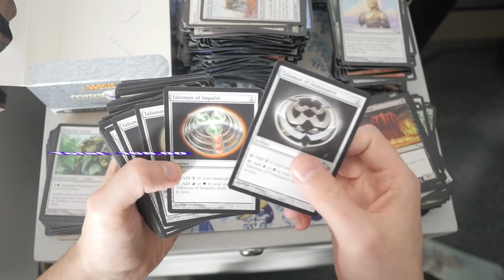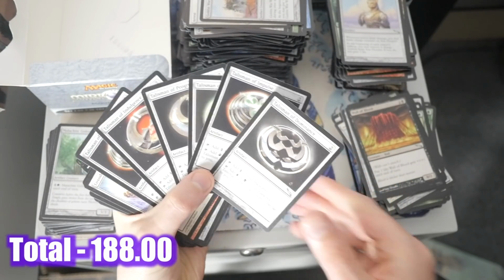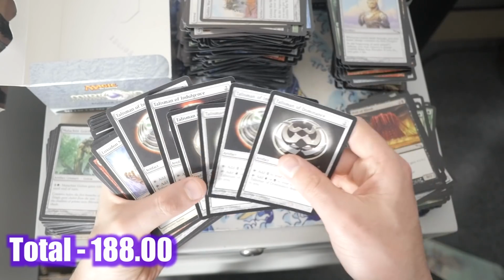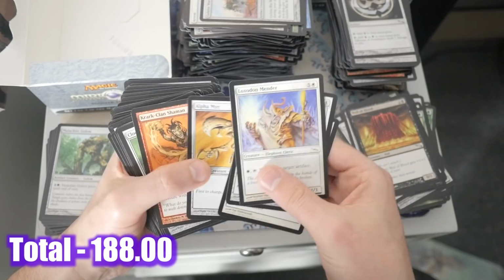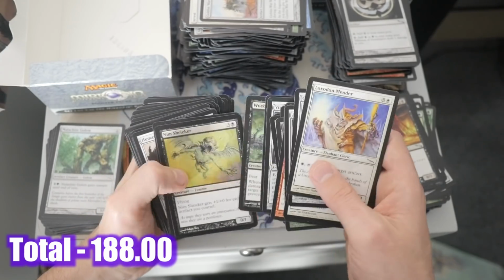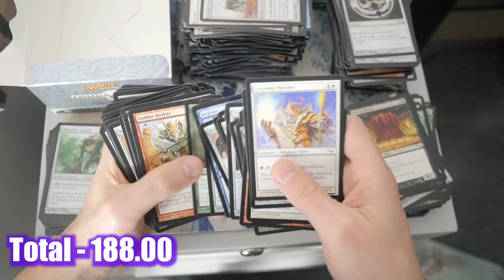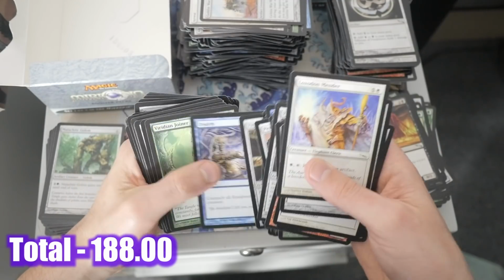Okay, so how many do we got here? Oh my goodness. Okay, so that is value adding up right there. Beautiful. Impulse, Indulgence, Progress, Unity. Amazing. Thank God we are getting some more value racked up on here. We do need to open up one more of these Mirrodin boxes. Hopefully we continue the luck. I hope so. What else do we have?